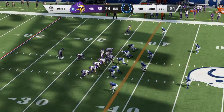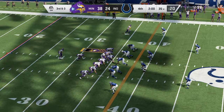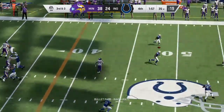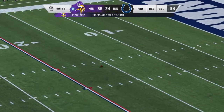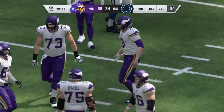This is a big 3rd down, and you'd have to think we'd see a timeout right away if they can't stop him here. Throwing, Cousins. And that'll wind up incomplete. Bold play call there. Now it's 4th down. But they're certainly being aggressive here.